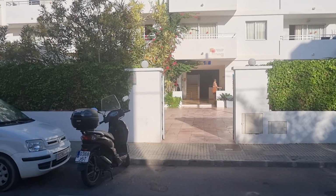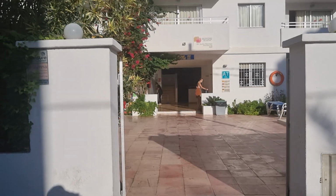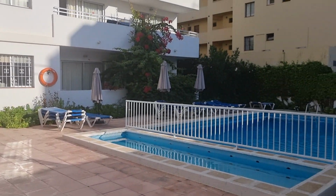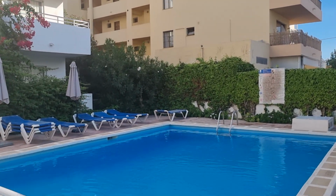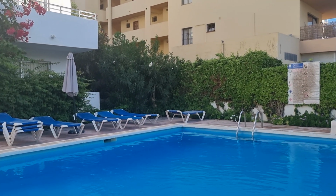So there's the reception, as I said. Got a basic wee pool. Pool's not going to be heated, so I don't know if it'd be debatable whether you could swim in it. Let's see, I'll do the test first. Now hold on. Let's hope I don't fall in. Bear with me.